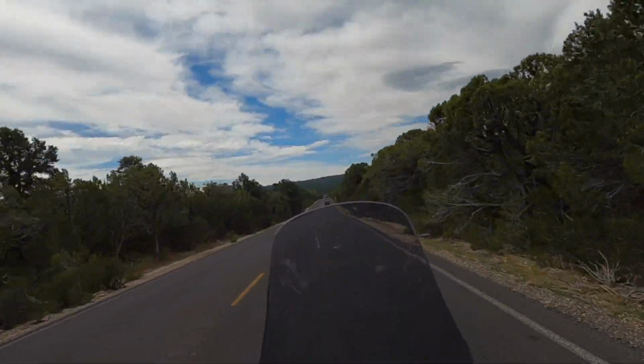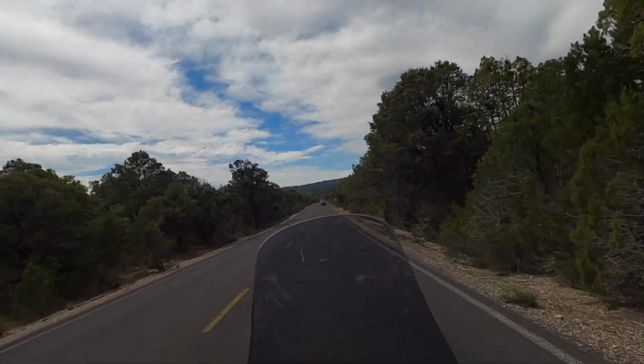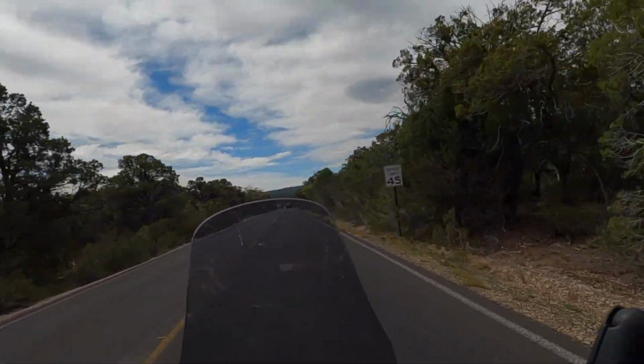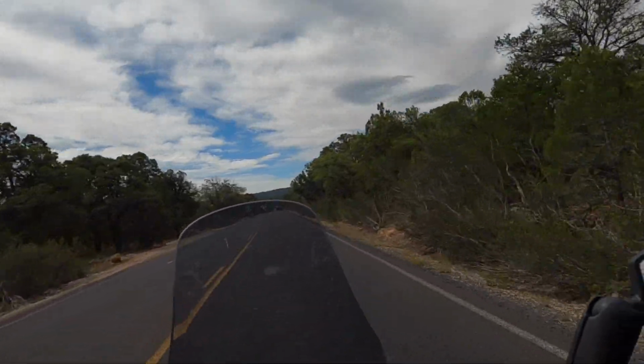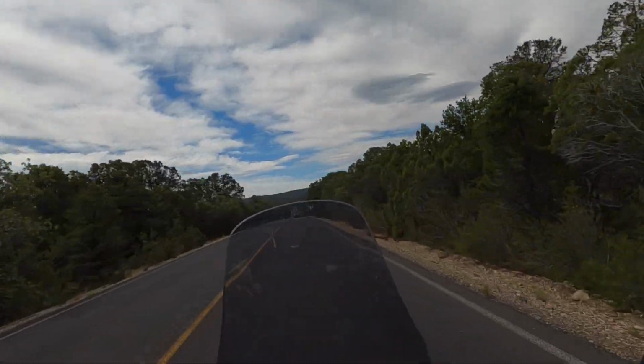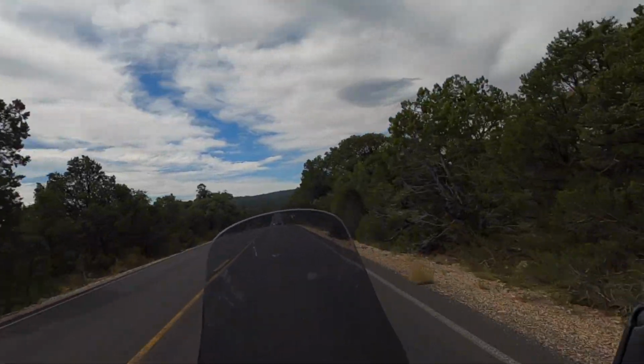It's so strange to think that if you were to just put someone down on this road right here, they would have no idea that just a few hundred meters off to their right is a 5,000 foot deep canyon. You'd have no idea. You just can't see it.